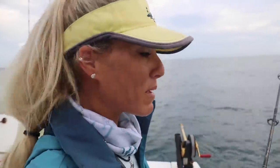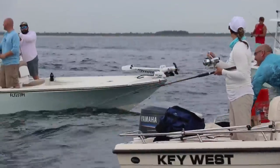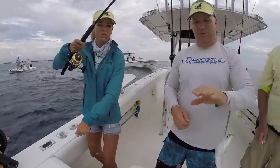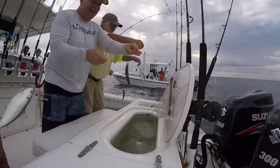All right, we have arrived at the bait spot, and you know when you're at the bait spot because all the boats are compacted into a tiny little area. So rigging up my Sabiki here, and we're going to drop and catch some bait. Oh, I think we're good. Killing it. Let's get some more, we can sell them.